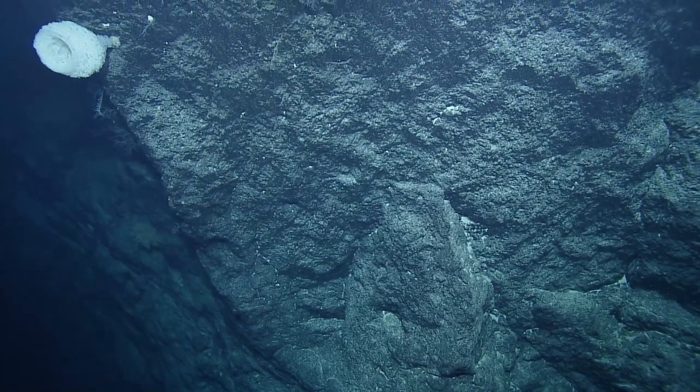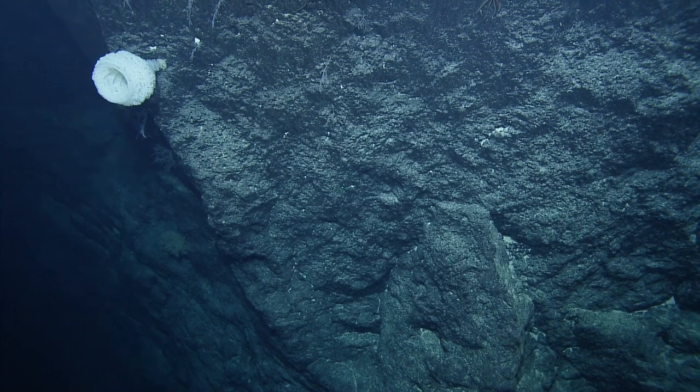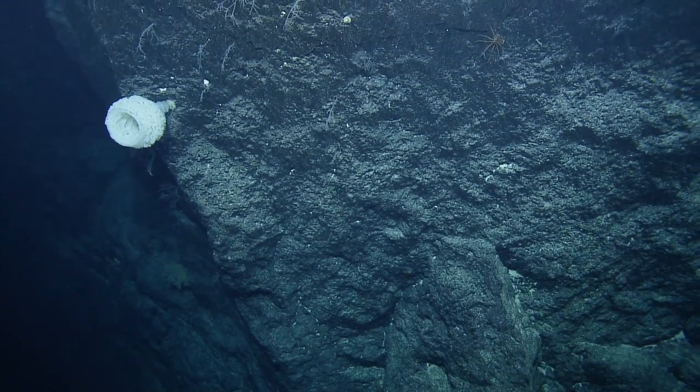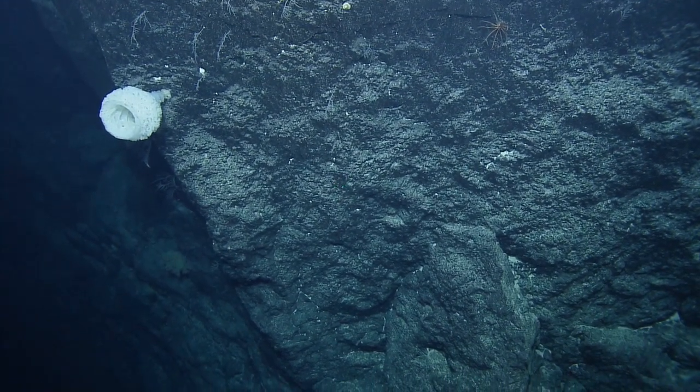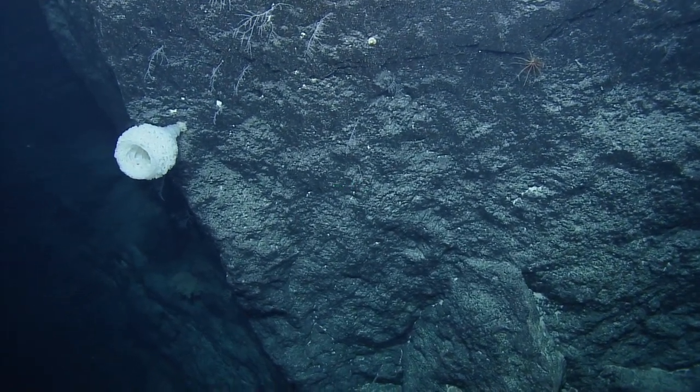Well, there's even more of an overhang underneath us. It's a really steep cliff. I thought coming down 20 meters would get us closer, and it probably got us 3 meters closer. Maybe.